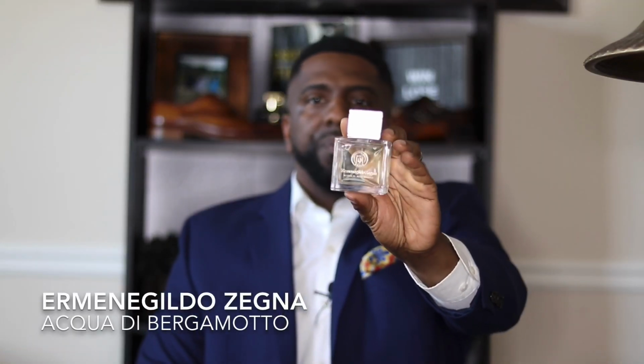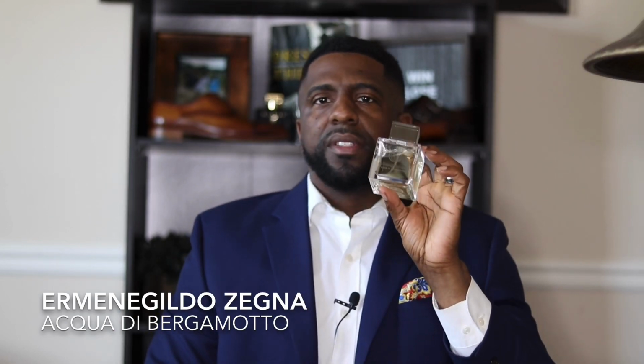Next fragrance on my list is a fresh fragrance, and this one is from the house of Ermenegildo Zegna, and this is Acqua di Bergamotto. Now, I mentioned this one on my designer summer list, and man, this stuff right here is amazing. Now, Ermenegildo Zegna is a fashion designer. It makes a lot of really high quality men's clothing, you know, suits, ties, pocket squares, shoes, things of that nature. You usually find this brand in places like Saks and Nordstrom.